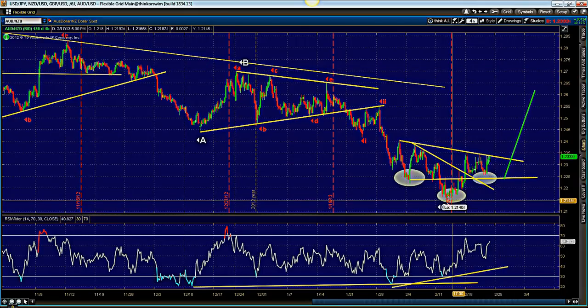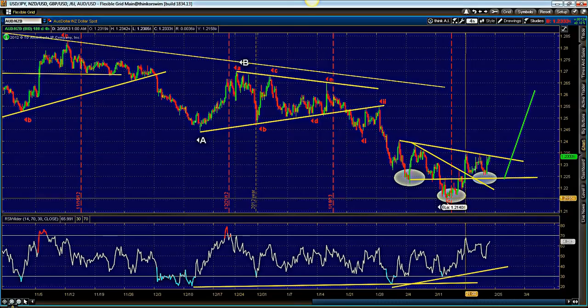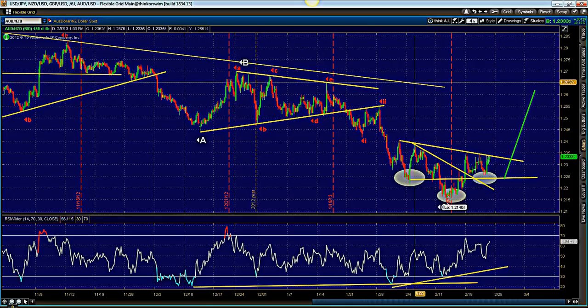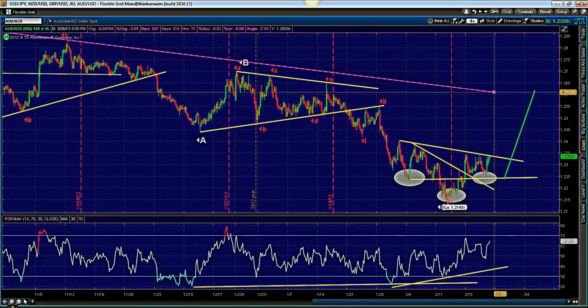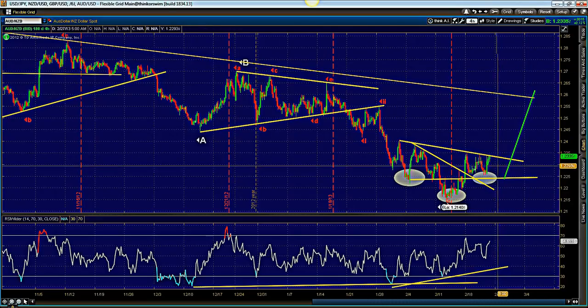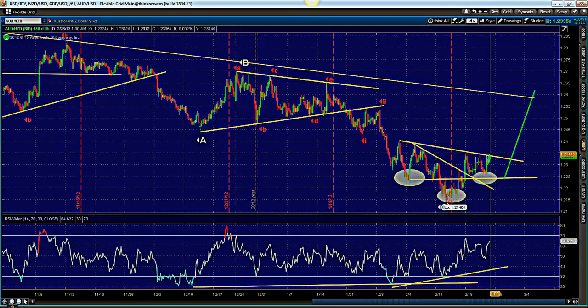121.50. Let's make it even number, 123.50, so that gives us 200 pips. On a breakout, we will look for 125.50. Okay, so again, 125.50 also aligns with that bigger terms resistance at the top. So watching, I will call this out when we do trigger, and I like the risk to reward setup.